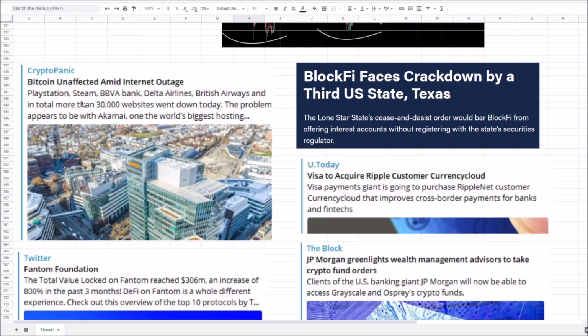PlayStation, Steam, BBVA Bank, Delta Airlines, British Airways, 30,000 websites went down today. The problem appears to be with one of the world's biggest hosting platforms. Bitcoin, not affected, bullish.